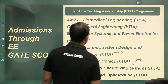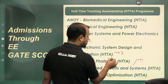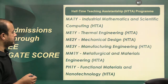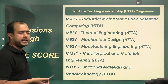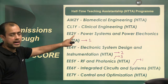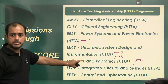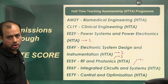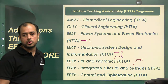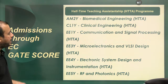This can be your first choice and this can also be your first choice. This can be your second choice. And if you want to get into electronics, this will be your third choice. Other than that, not many branches are of interest to electrical engineers. There are 4 branches: power system, power electronics, integrated circuit. Then second priority, electronic system design. And the third is RF and photonics. So you have to decide whether you want to get into core electrical or go to the electronics segment.